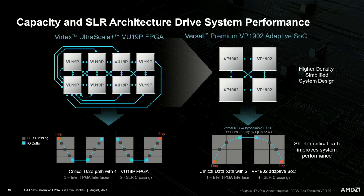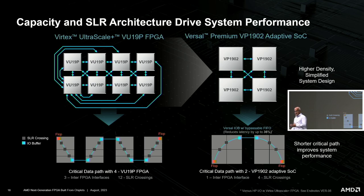Let's talk about performance in the context of systems that our solution providers will build from these FPGAs. Here I have two candidate proposals, one using our previous generation FPGA and one using the FPGA that we're just announcing. You can see the capacity of these two is the same. You need half as many VP1902s because VP1902 device capacity is twice V19P device capacity.